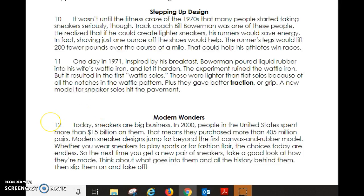Modern wonders. Today, sneakers are a big business. In 2000, people in the United States spent more than $15 billion on them. That means they purchased more than 405 million pairs. Modern sneaker designs jump far beyond the first canvas and rubber model. Whether you wear sneakers to play sports or for fashion flair, the choices today are endless.